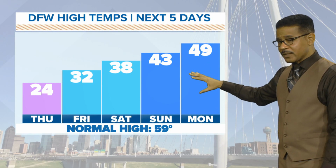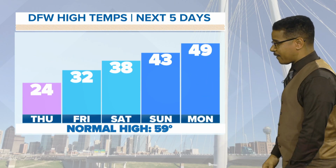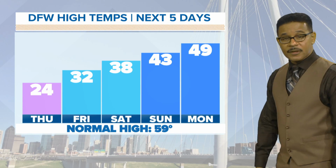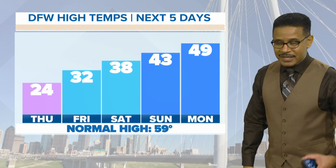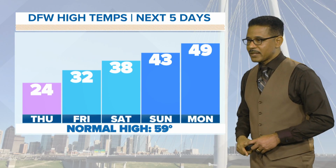And then by early next week, still going to be chilly, still well below that normal high of 59, but at least we'll be back closer to 50 degrees, and we will see those 50s and eventually 60s returning as we head on into next week.